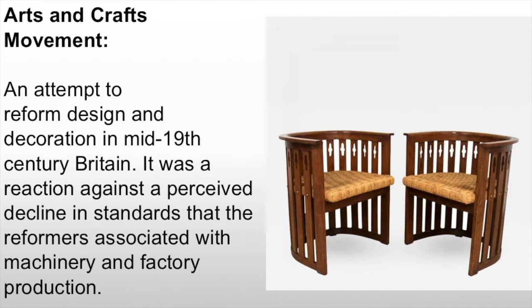Now, not all arts and crafts pieces are Art Nouveau, not all Art Nouveau pieces are arts and crafts, but they are still very closely related, which is why we see them come up at the same time.